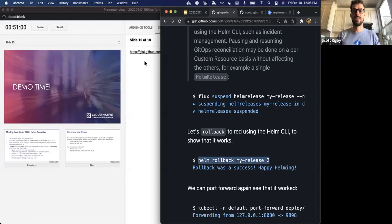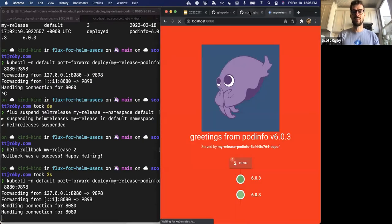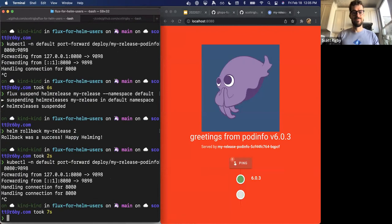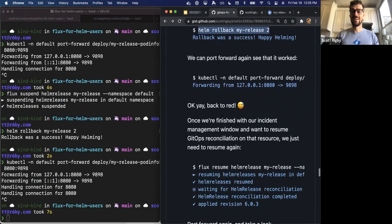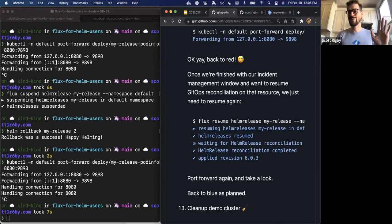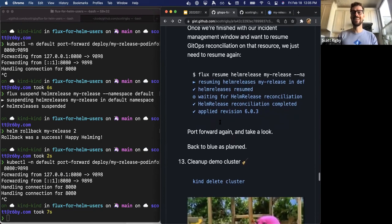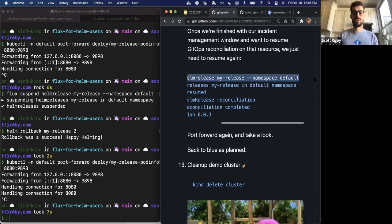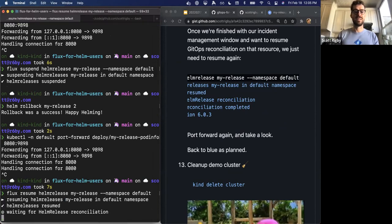I'll port forward again so you can see that we're back to red. And then I'll go ahead and resume. Say we're finished with our incident management or whatever we wanted to do, and we're going to go ahead and resume reconciliation, automatic reconciliation. I'm going to resume that again.